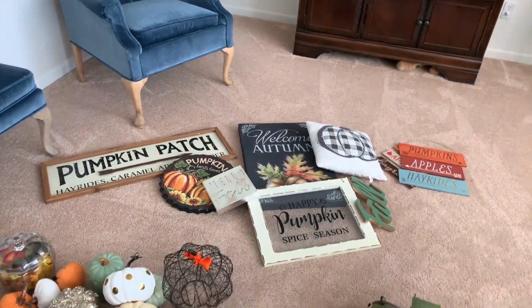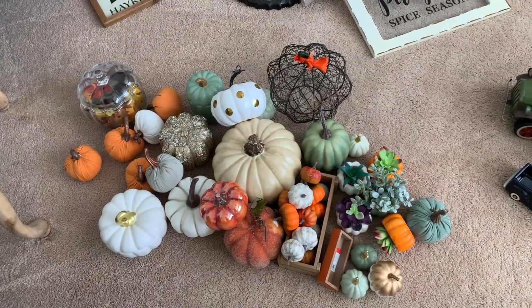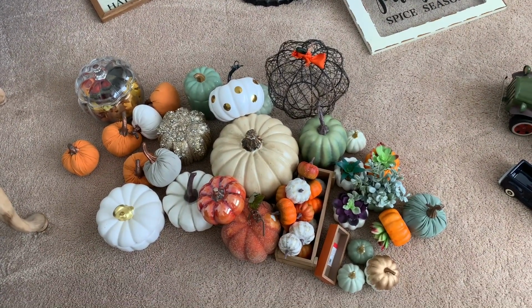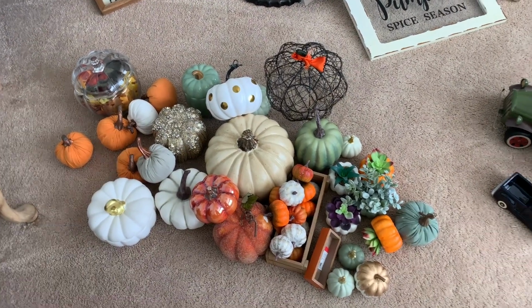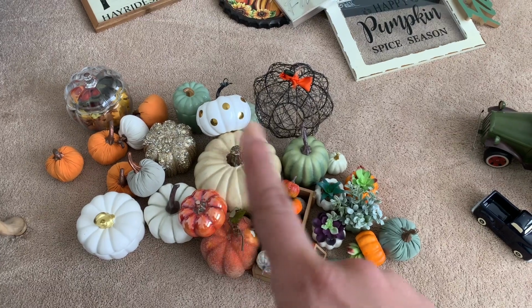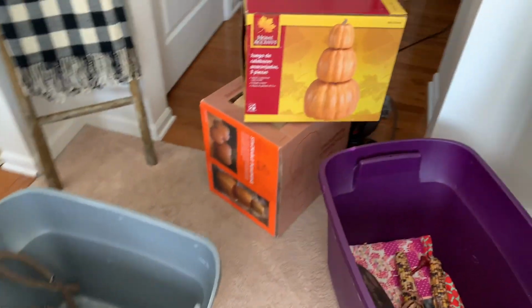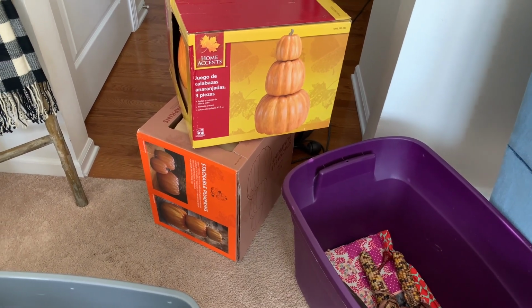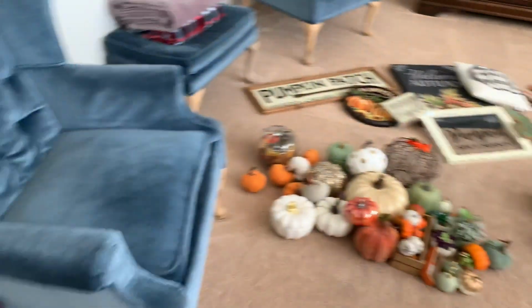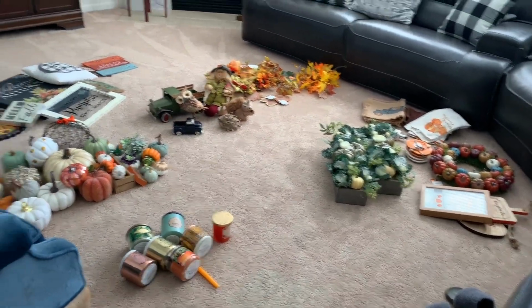Okay, and then these are all of the pumpkins that I currently own, or that I owned before, because I actually bought just a couple more. But yeah, as you can tell, I have some green ones, white, and more traditional orangey ones. And I also have these pumpkins that are stacked together. So that's it. That's what I am going to be using to decorate my home.